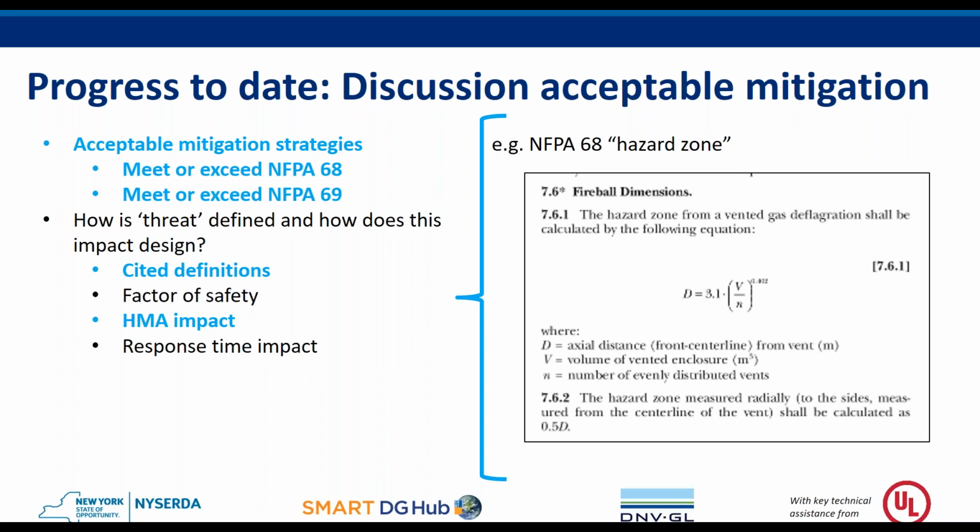And so right now we're pulling the citations that we can find and reference in respected literature as examples of how we can potentially define what a hazard zone is and how we can outline from there what, and you can see below, we haven't gotten into this discussion yet, but what factor of safety do you want to place on top of that definition of what a hazard is?